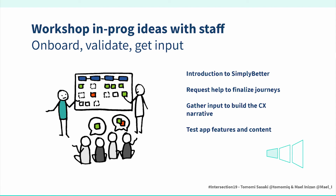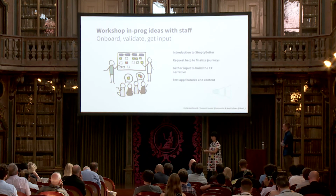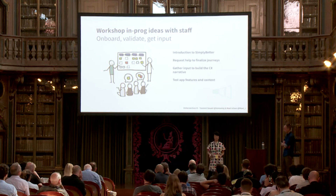We really needed everyone's input to say, yeah, this is how it works. And we also wanted to figure out which parts of the narrative were landing and not landing. And so the workshops were a way to kind of iterate on that. We also showed the prototype and asked, does this work for you? What would you do with it? And all that feedback fed into the later stages of the project.